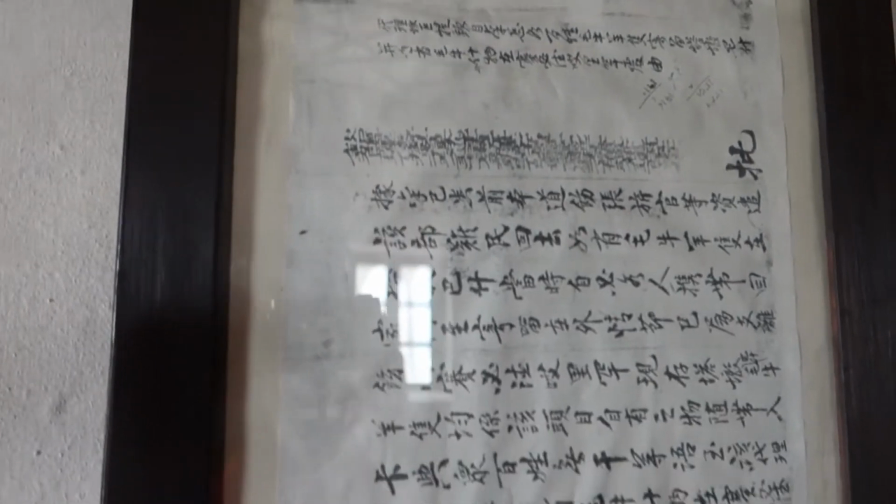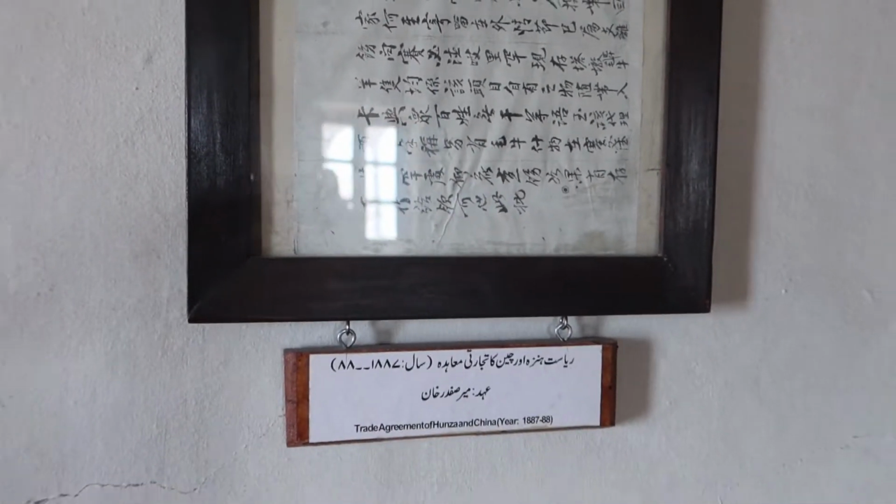And here is the letter of accession to Pakistan. Mir of Hunza decided to join on November 3rd, 1947. Good thing or bad thing? I think it was a good decision.